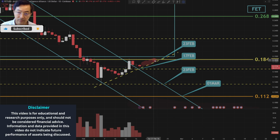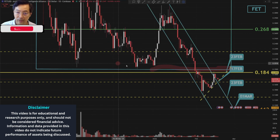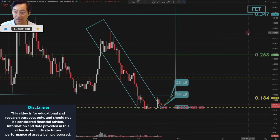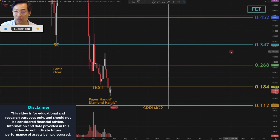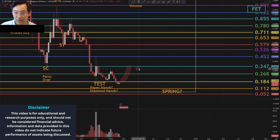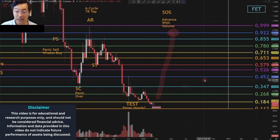If positive news comes in, by that time, we'll get a confirmation that the price is going to break above this yellow key level, 18 cents 40, and go back to challenge the bottom of the sideways trading zone. That's from October last year. So if it gets back to that box or that channel, it is going to once again do that range bound likely, if no bad news comes out, provided that, okay? That's when we potentially get to see the price coming back to challenge the blue line, the 0.347, where the selling climax, the panic over stage bottom was. That's the very first step before it can get even higher to show a sign of strength.